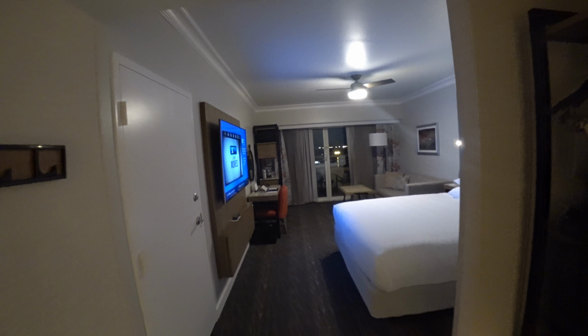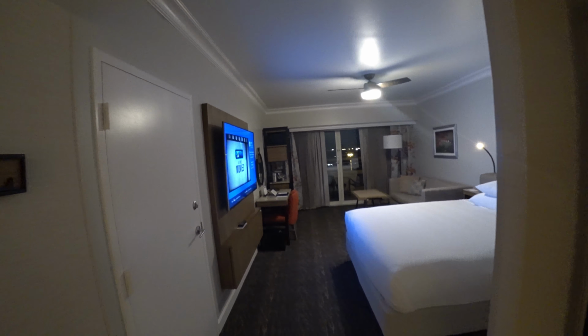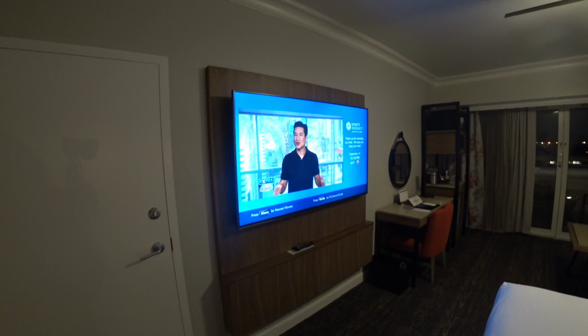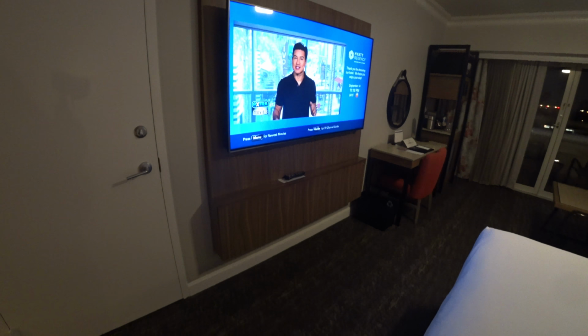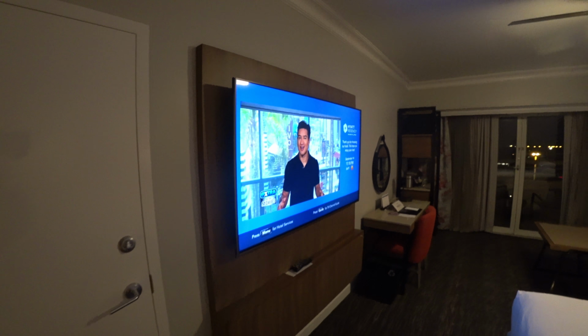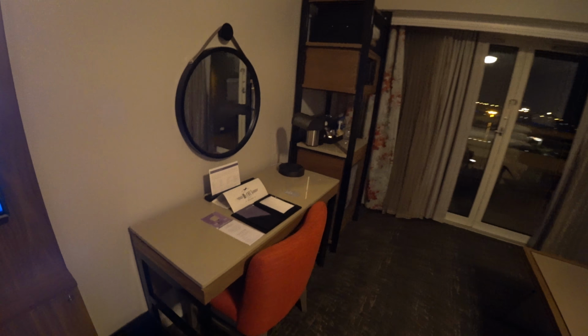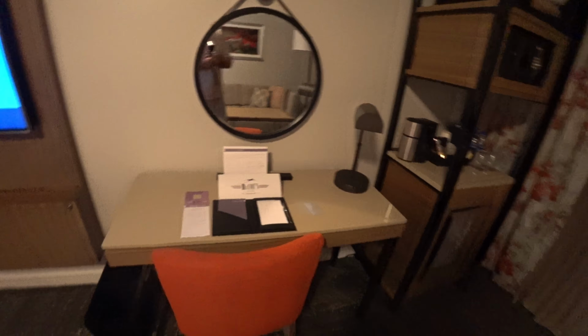Alright, so let's go in the room. This is apparently a connecting room. When you walk in, the first thing you see is this giant TV, this beautiful entertainment center floating on the wall. Further down here we have a nice modern desk, and a comfy looking chair.